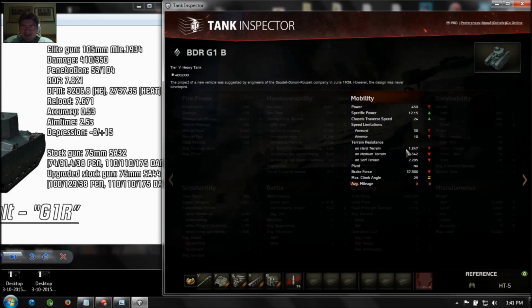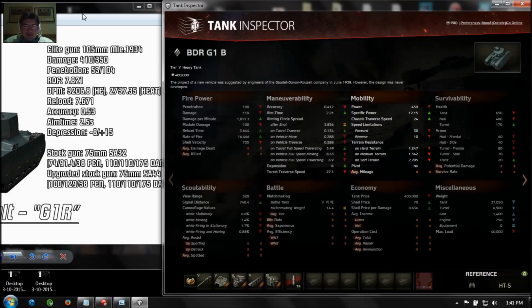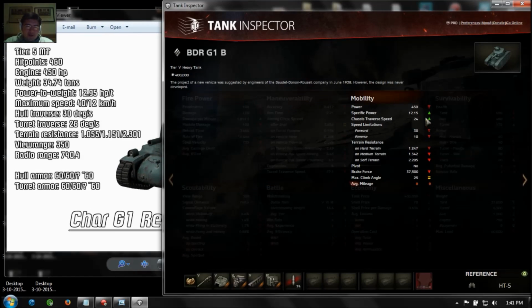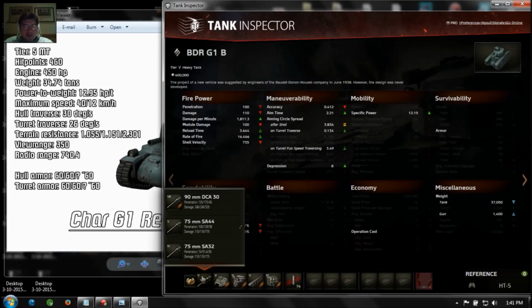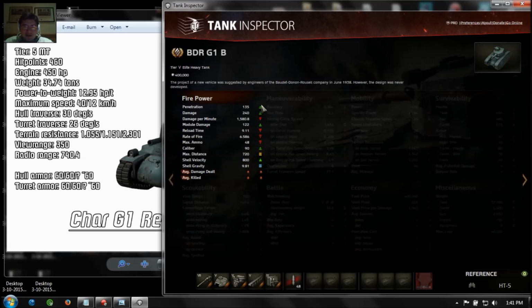That's interesting. Hull traverse is faster. Alright, I was looking at hull traverse. Hull traverse is actually faster by 60 degrees, so it's a little bit of improvement over the BDR. But you cannot carry the game-changing 90mm that's on the BDR. So yeah, I cannot carry the 90mm.